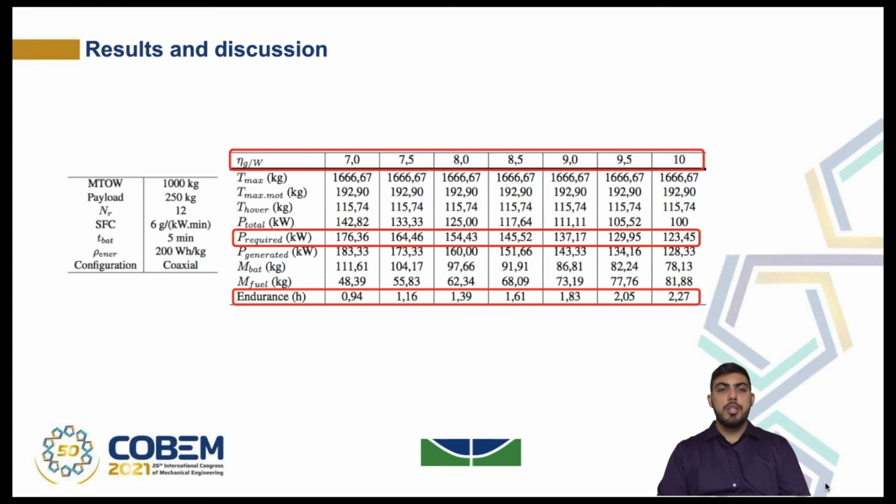Finally, we have our results and discussion. On the left, we can see the input parameters of the simulation. We use the SFC S6, and we have changed the G/W efficiency from 7 to 10. As we can see on the right, the required power changes a lot when we change the efficiency. What also changes a lot? The endurance. We can have almost 1 hour with 7 G/W efficiency, and we can have more than 2 hours if our G/W efficiency is close to 10.